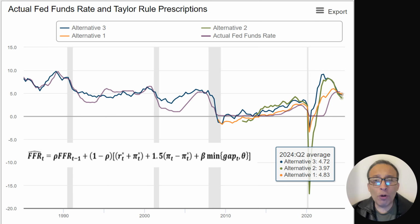In the chart, the purple line represents the actual Fed funds rate, while the other lines, the green and orange ones, show different Taylor rule prescriptions under various scenarios. For example, alternative 1 might assume the economy needs more support, suggesting a lower rate, whereas alternative 2 could be more conservative, recommending a higher rate. Right now, the average suggested rate is around 4.72%, but the Fed's actual rate decisions also consider real-time data and broader economic uncertainties. This helps them navigate between the risk of high inflation and sluggish growth. It's a balancing act, like walking a tightrope, and the Taylor rule is their safety net.